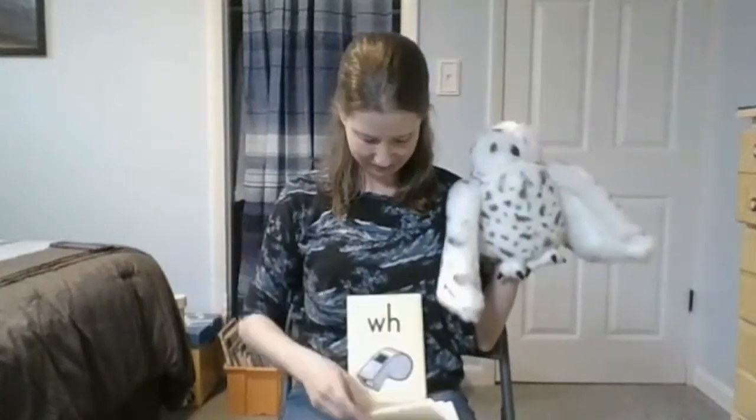Now we're coming to those digraphs. Remember, digraphs are two letters, one sound. W, H, whistle, wh. C, H, chin, ch. T, H, thumb, th. C, K, sock, k. S, H, ship, sh.